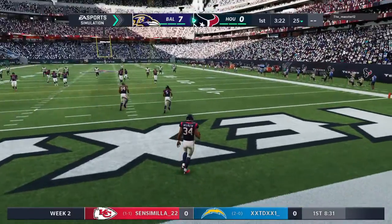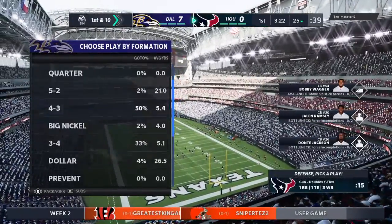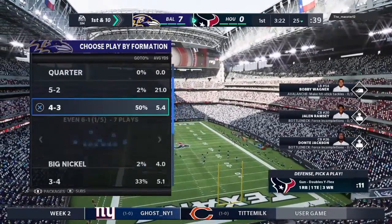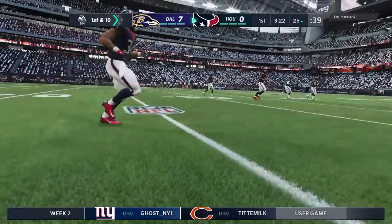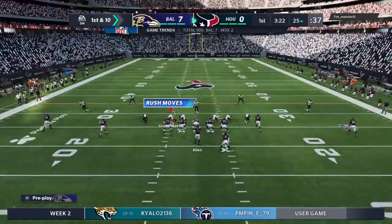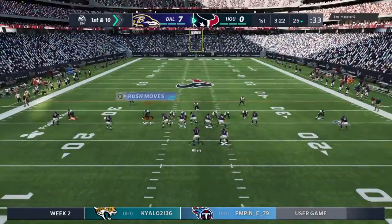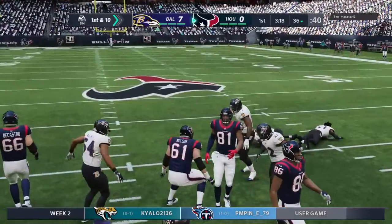And no return on this one as the fair catch is signaled for and taken. The Texans take over 1st and 10 at their own 25-yard line. Houston's offense already at the line, set to get going. They had the interception last time. It led to the opening touchdown. So now 7-0 the score as they start 1st and 10.